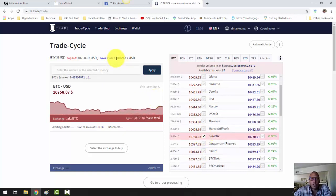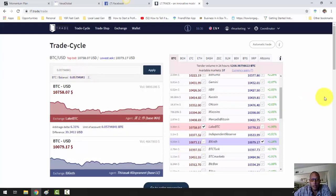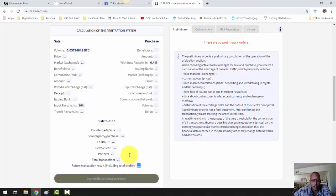And the lowest ask, 10,079, you're going to look for that number or a number super close to it over here. Once you have those two clicked, you simply click here to load it up there. You can scroll down here. Once you scroll down, you'll see if all of this is green, especially down here, that right there is the return transaction result to include your profit.